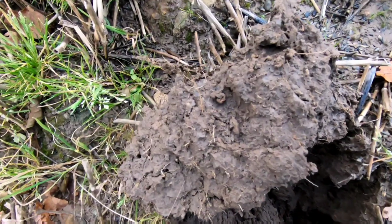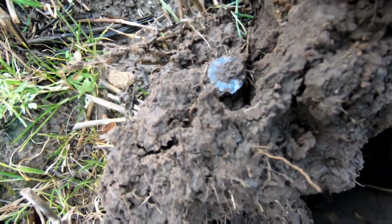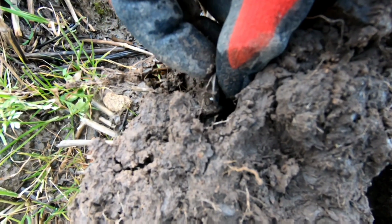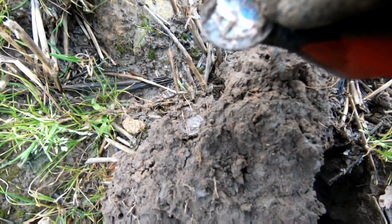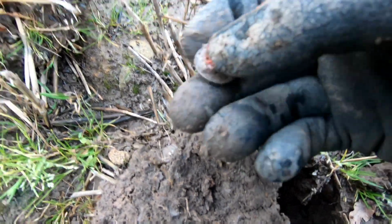Well guys, we've done it. We just got a signal from down here. Made up with this one. Honest to God, look at this. Just popping out of the edge here. Silver, that has got to be. And I'm hoping it's going to be a hammered. Oh, it's not. Hang on a minute. What is that?